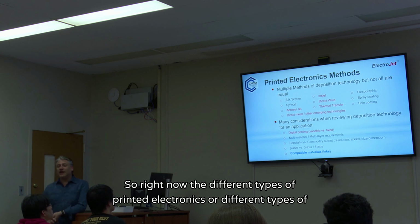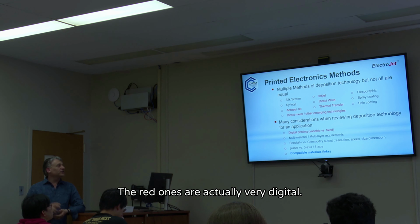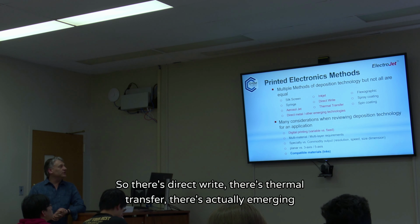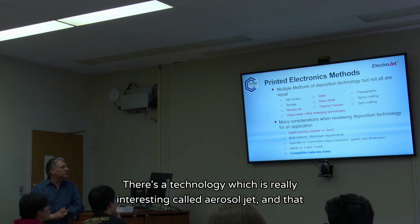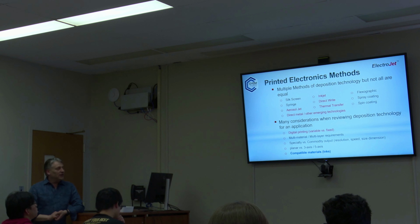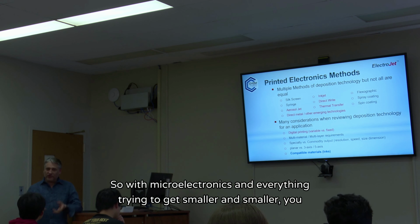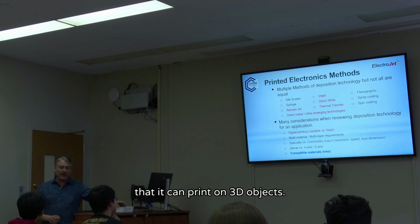So right now, the different types of printed electronics, or different types of printing systems, are all of these. The red ones are actually very digital. There's direct write, there's thermal transfer, there's actually emerging technologies where they're printing 100% metal, they're molten metal. There's a technology which is really interesting called aerosol jet, and that takes ink and aerosol jets and it can print lines down to 10 microns. So with microelectronics and everything trying to get smaller and smaller, that's a really cool technology. Not only that, it can print on 3D objects.